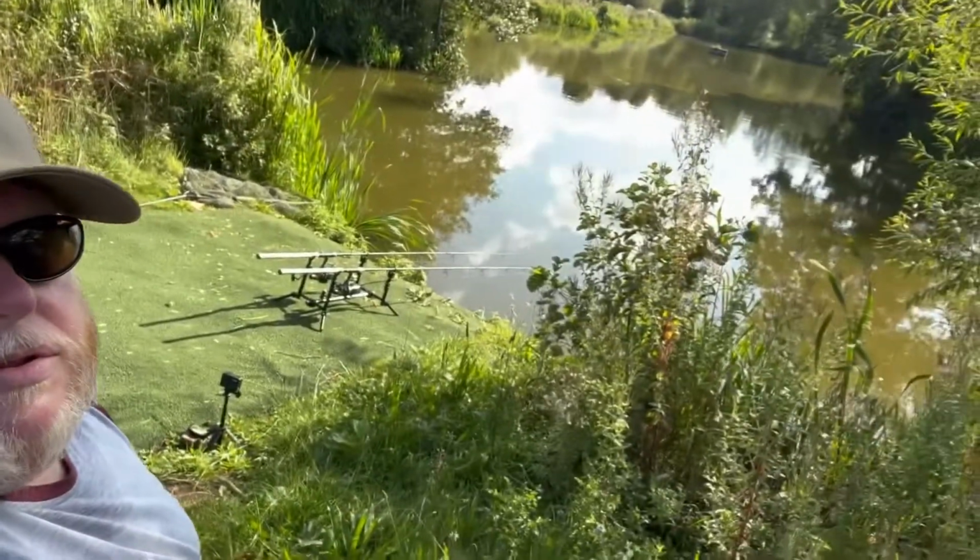I was chatting to the guy next to me. He's gone now. And he said they were swirling all under this tree, which is to the right of me. So it looked great for a bite. I love a little corner.